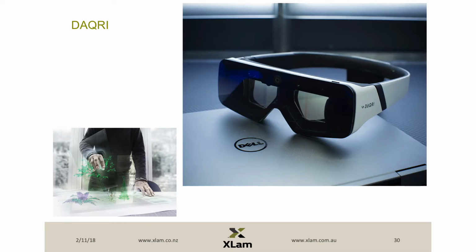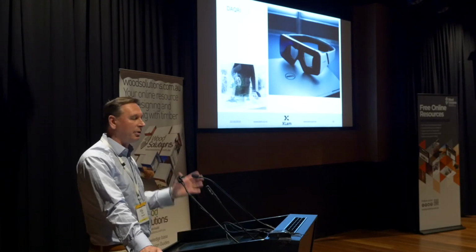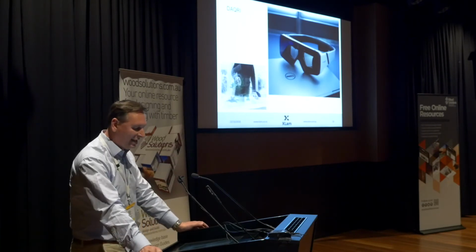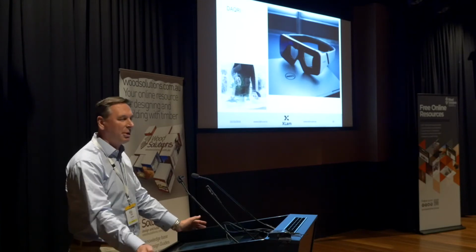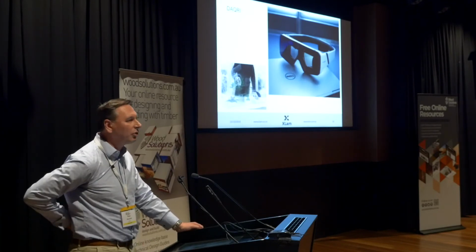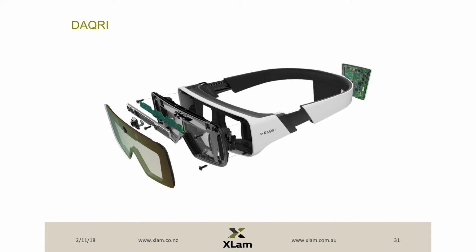This is a company called Daiquiri. Daiquiri has come from Hollywood, and they are using a headset, and they have come from doing AR, VR in a theatrical sense, and they're now having a go at trying to move into the industrial space. This headset here is around about $3,000 to $4,000 US dollars, so about $5,000 to $6,000 for us. It has a battery pack which sits in the back on your belt and connects up to the back of the headset, and is a very powerful unit.